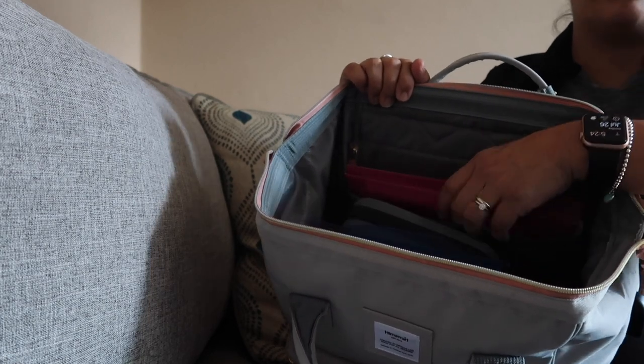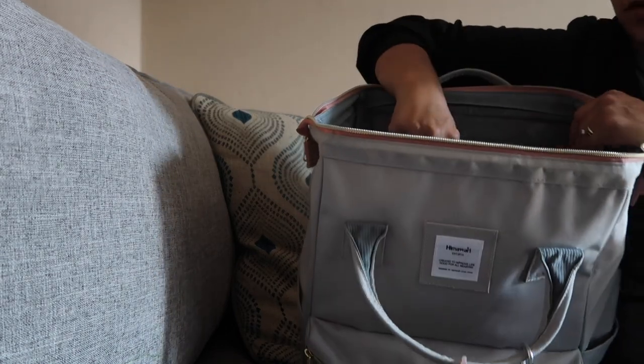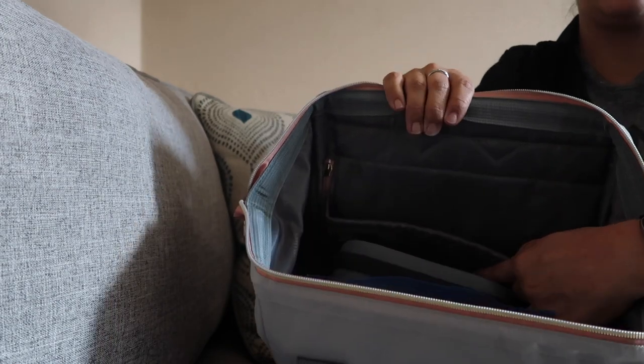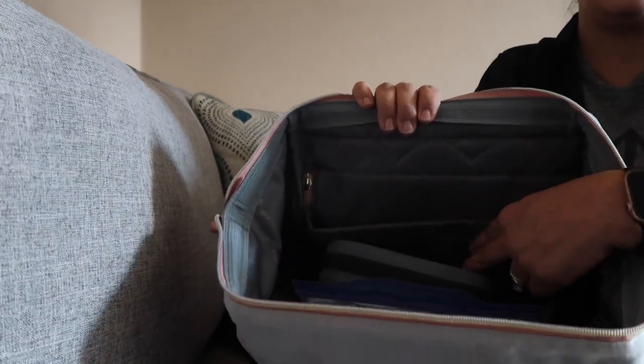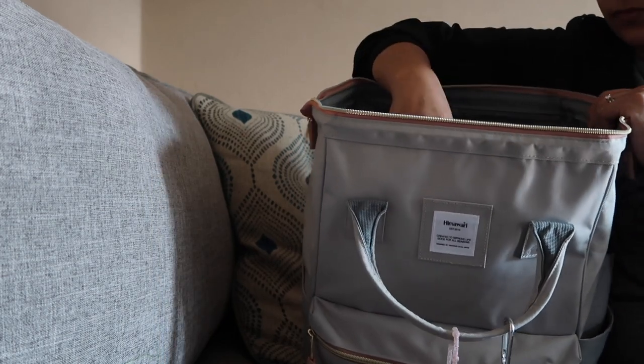Since I am brand new and still orienting, I have a whole bunch of documents, policies, procedures, stuff like that, that I still need to learn. So you can see there, this pocket, then this second one. I'll show you that bag when it's empty.